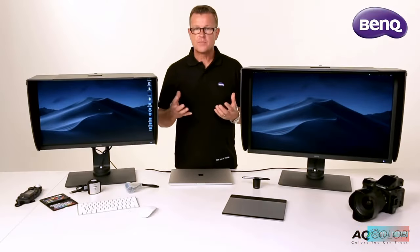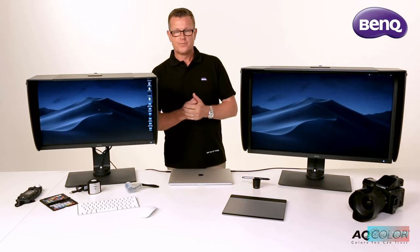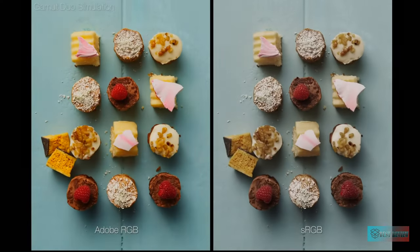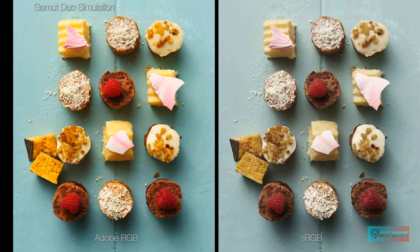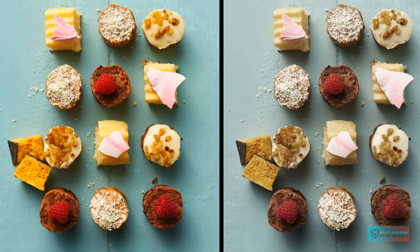In addition to this, the BenQ SW series of monitors have Gamut Duo mode. What Gamut Duo mode does is allow you to view your images side by side in different color spaces to see the effect of those color spaces on the image.